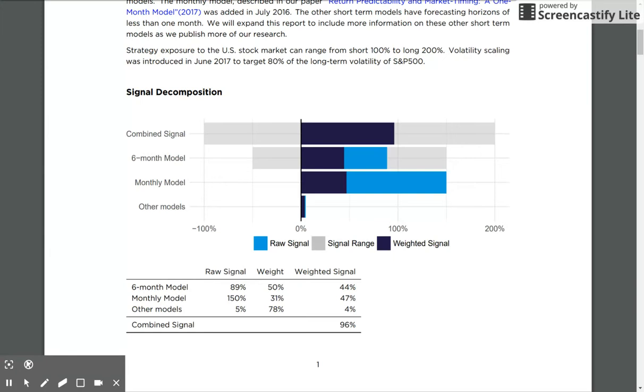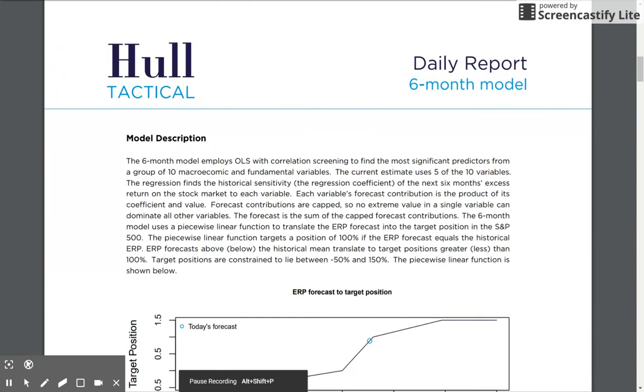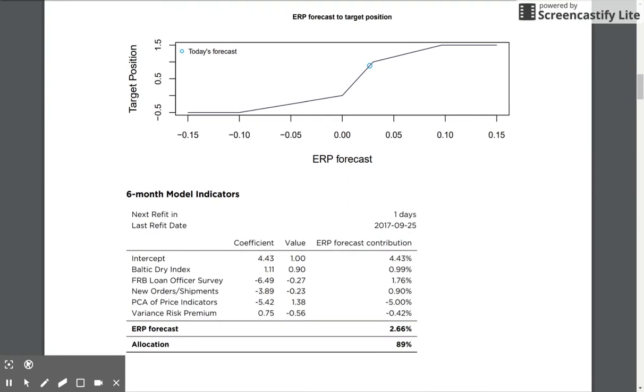Pages 2 and 3 talk about a 6-month model. The model description section tells us that we consider 10 variables in the model and select a subset of these variables using a method called correlation screening. The table on the bottom of page 2 tells us exactly which variables have been selected in the most recent model refit and how they contribute to our 6-month equity risk premium forecast.